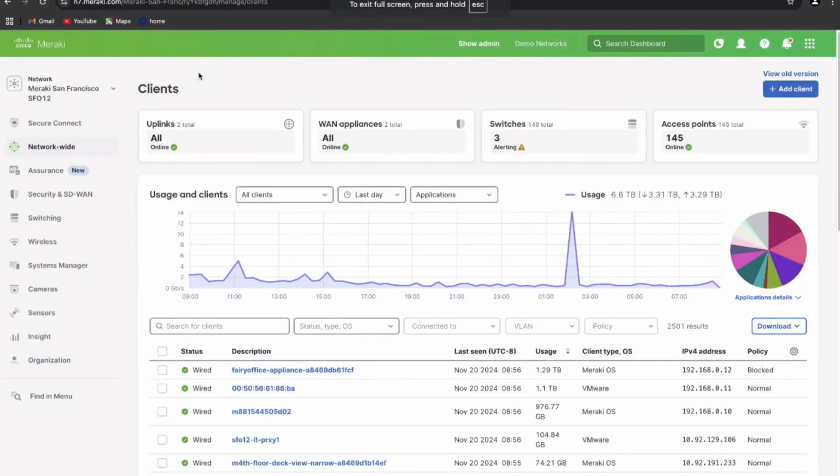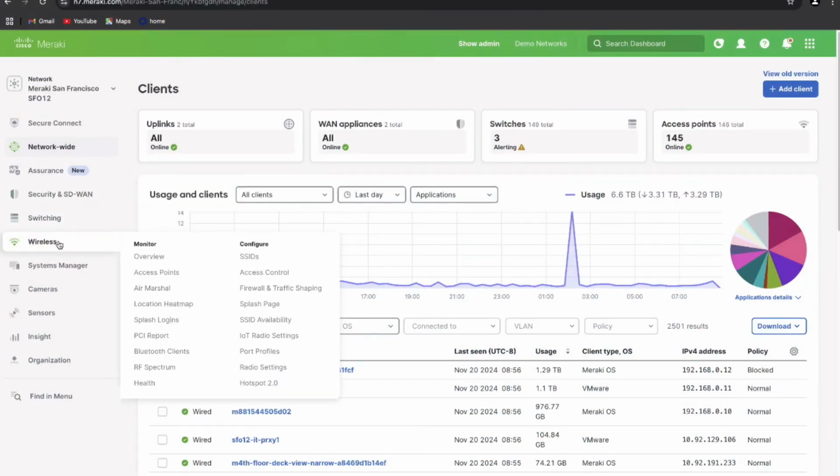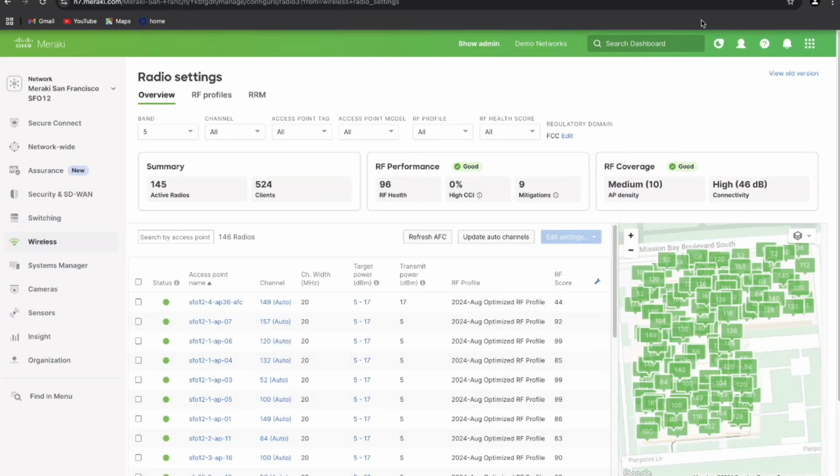I want to quickly show how the network looks. I'm going to show you the San Francisco Building 12 network. I'm glad you asked the question about FRA. To get to the AI-enhanced RRM or ARRM page, you would go to the conventional radio settings page. That's where all of the radio configurations out of profile sit. So you would go right here, and this is where you would see the magic happening that Minse was talking about. The top section here is going to show you the summary page.